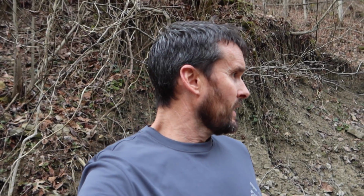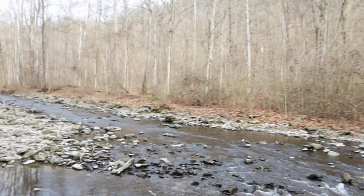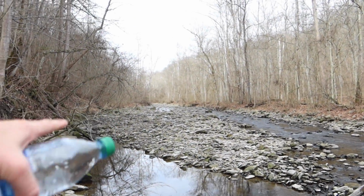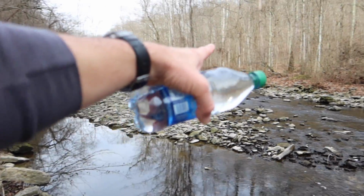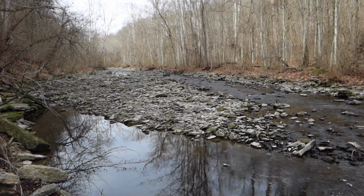So this trail is not ending up being the way I expect it to be. It is basically just walking through a creek bed. And most of the places I can be out of the water on stones, but this is what I'm walking through. This is the trail. Every now and then there'll be a little side path on the banks. But for the most part, I'm just walking through the creek bed.